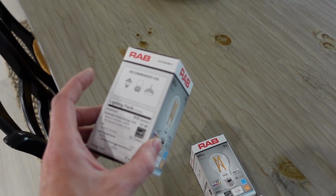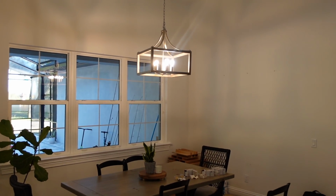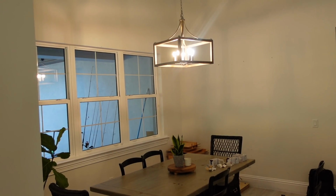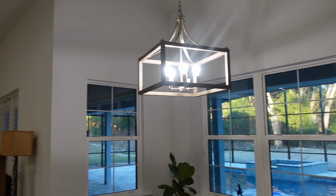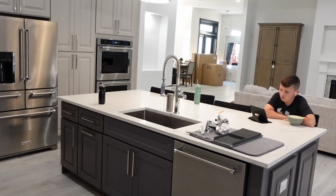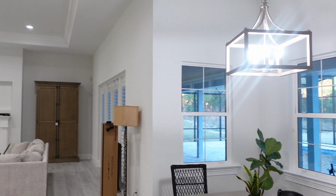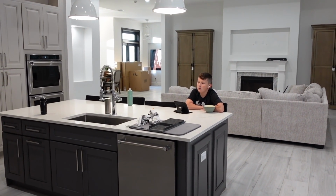I'm going to try these 4000 Kelvin versions. See, these are 4K. So I'm going to put them in this crappy fixture right now. We're going to see how it goes. The camera's going to adjust for this, I think. I don't know if this is gonna work or not. Yeah, I'm having a real hard time with color temp in this house. I just gotta keep trying. So that's a 3000. Again, my camera's adjusting. And that's a 4000. And we have 4000 overhead. I don't know. I just don't know.